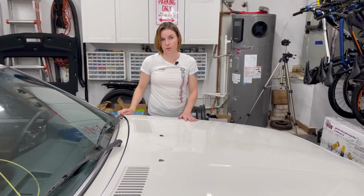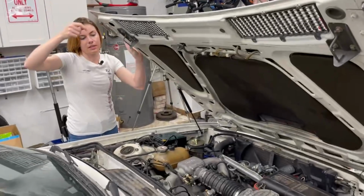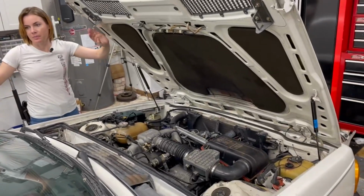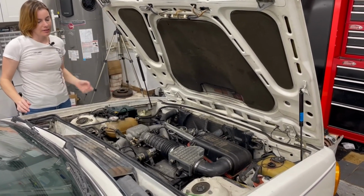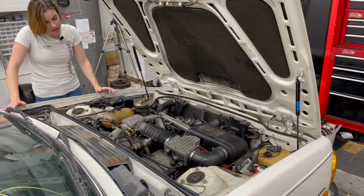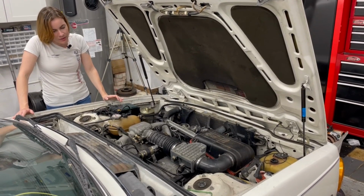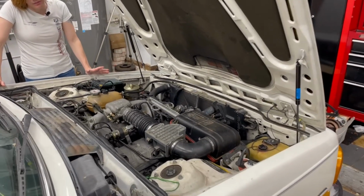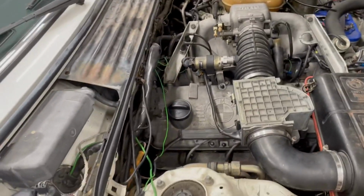So next we can go over the engine in this car. This is going to be the problem point. Everything else has been pretty well taken care of. The engine, I think someone recently tried to get it running and some weird things were done, but that's fine. I'll go over it all right off the bat.